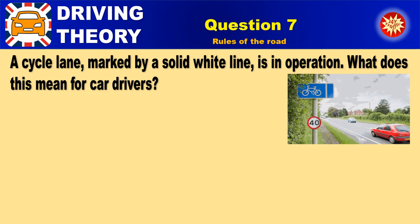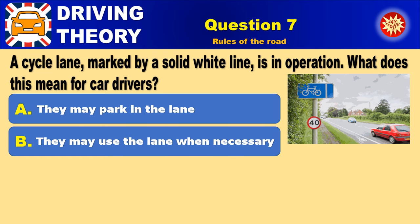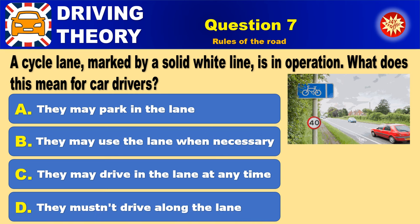A cycle lane, marked by a solid white line, is in operation. What does this mean for car drivers? A. They may park in the lane. B. They may use the lane when necessary. C. They may drive in the lane at any time. D. They mustn't drive along the lane.